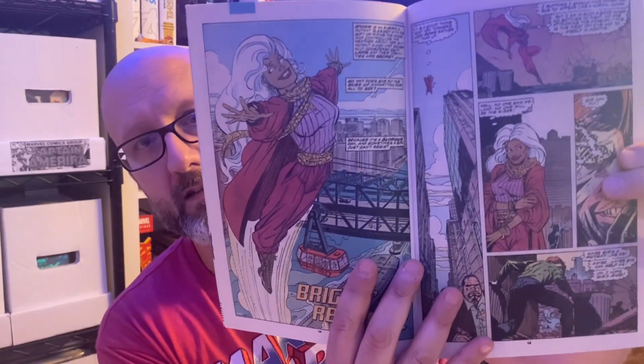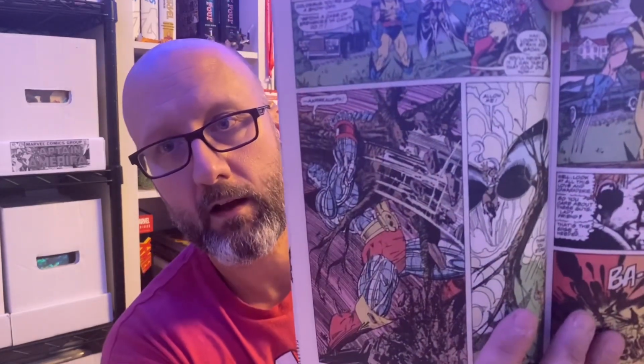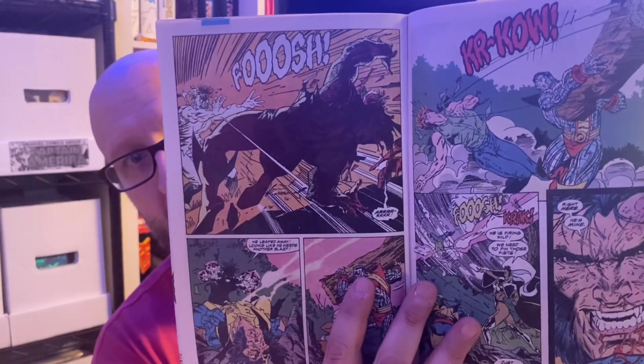But what I didn't know until I opened this up looking for that original image is that the backup story here is done by Jim Lee. So this is 1989. I'm guessing he was doing the pencils on Uncanny at this point, wasn't he? Somewhere in there. But cool to have a backup story featuring Jim Lee's art in this. So really happy to have found that one as well.